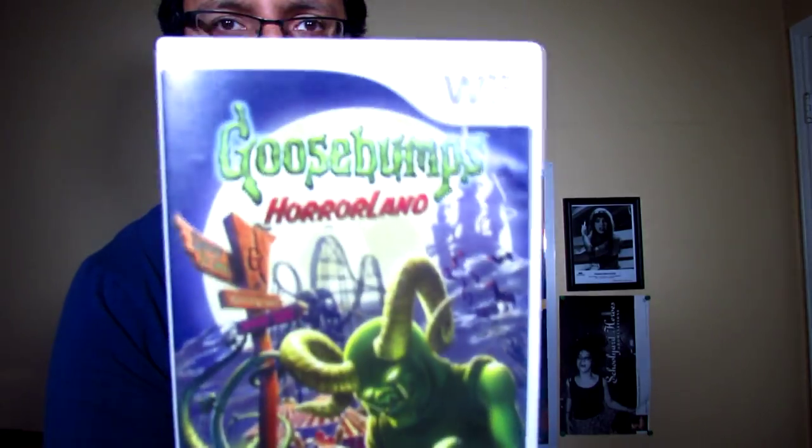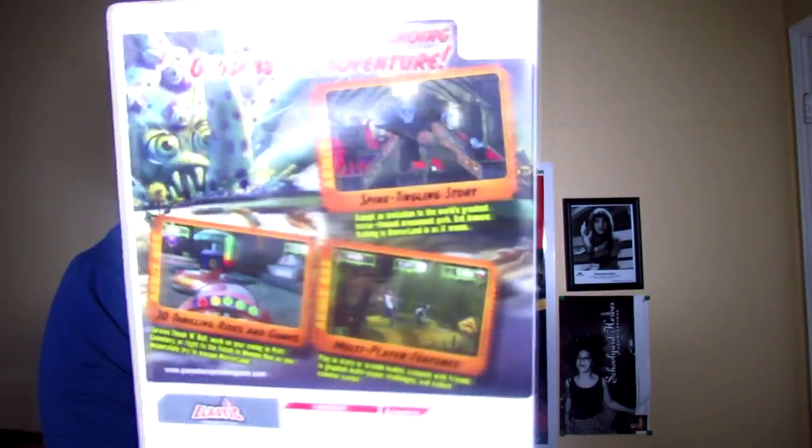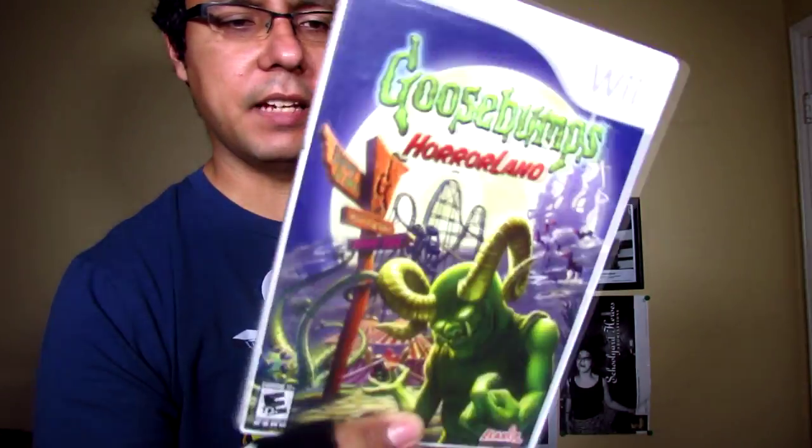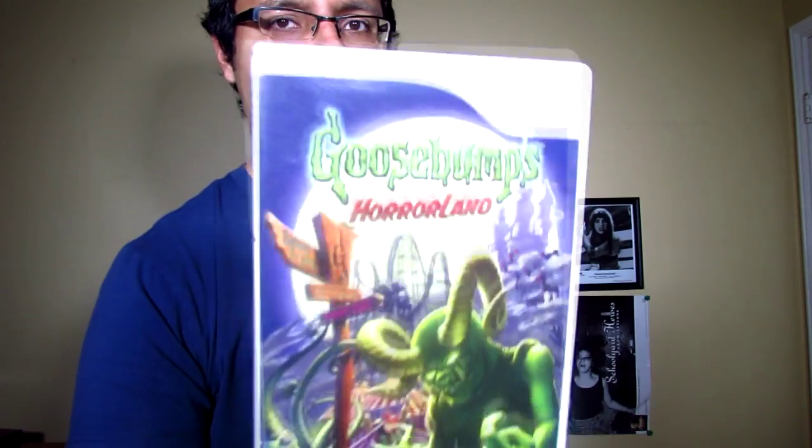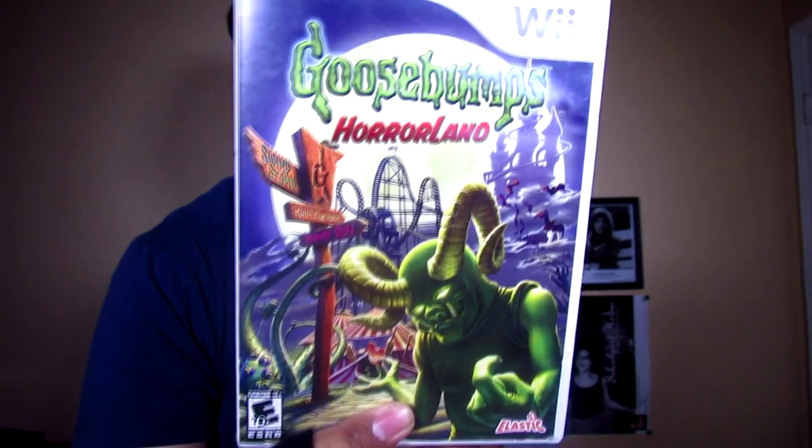And this is Goosebumps Horrorland for the Wii. And there's the back. It has a story, but it's basically a bunch of mini games and stuff. I haven't actually tried this yet, so I'll definitely play this at some point as well. So now we're going to move into the actual Goosebumps collection.